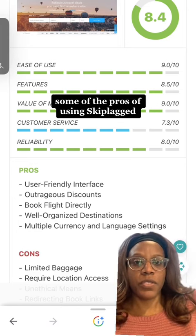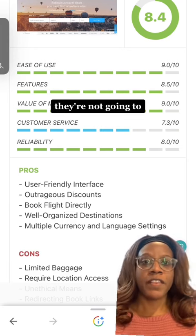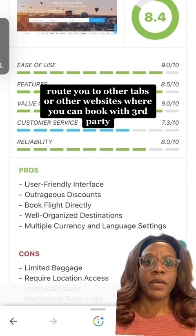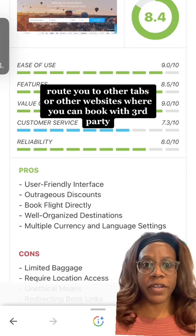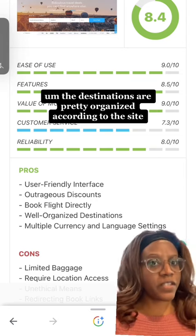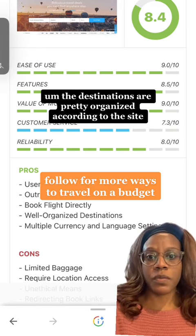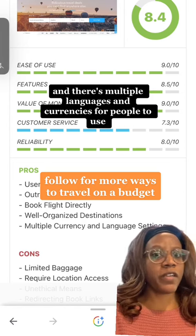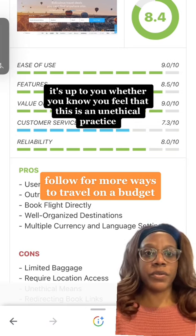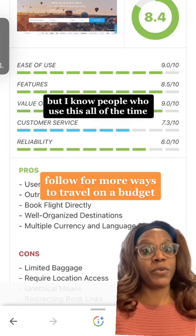Some of the pros of using Skiplagging, they have a website and an app, is that the interface is user-friendly. They're not going to route you to other tabs or other websites where you can book with third-party. It's only Skiplagging. You can even use them to book the flight directly. The destinations are pretty organized according to the site, and then there's multiple languages and currencies for people to use. It's up to you whether you feel that this is an unethical practice, but I know a lot of people who use this all of the time.